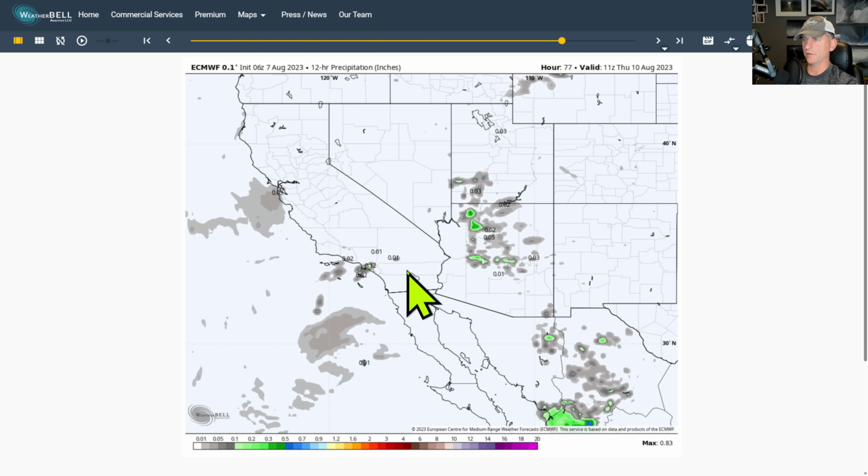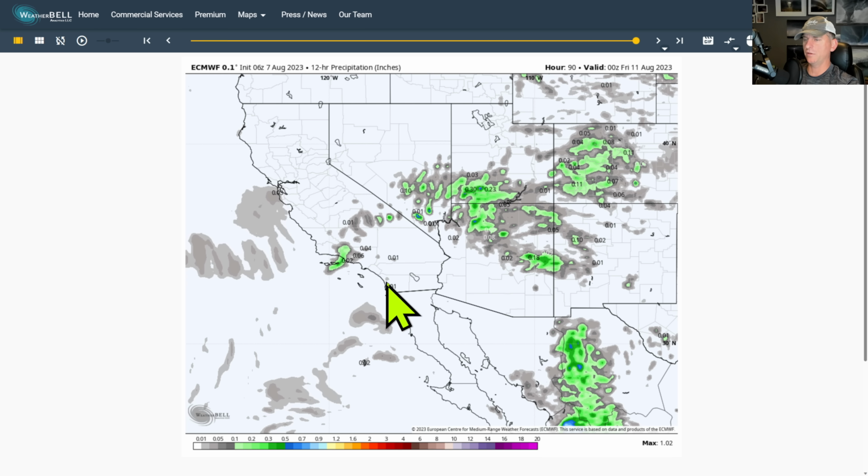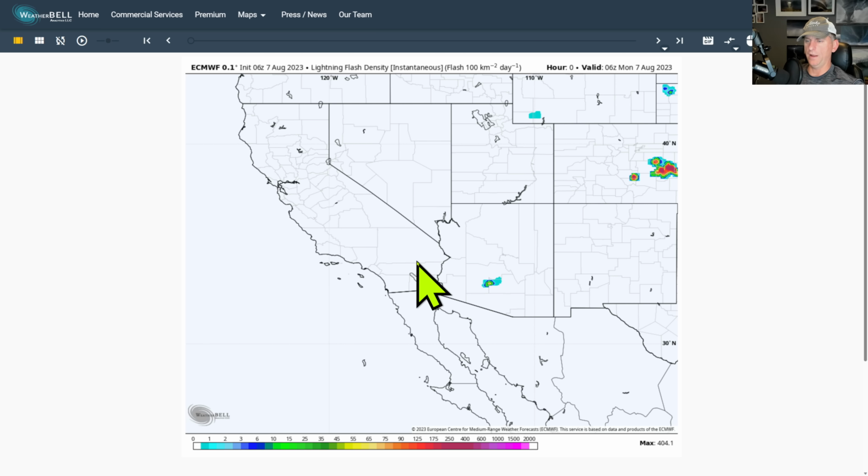Better chances across the higher terrain as always. And you go through Thursday again and potentially some of that moisture moving up across Nevada, Sierra Nevada as well. And again, the higher terrain of California is going to be favored there. This would be about Thursday afternoon. This is last night's European run that goes out 90 hours.